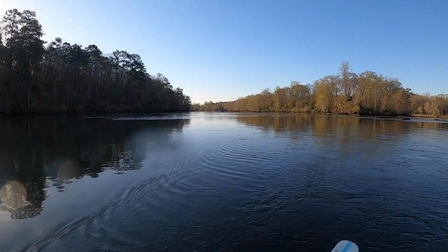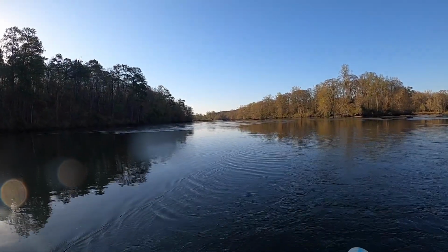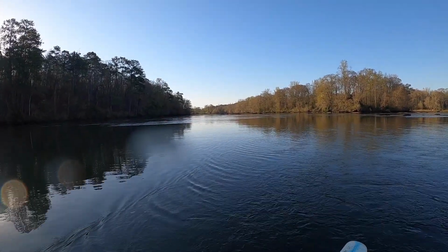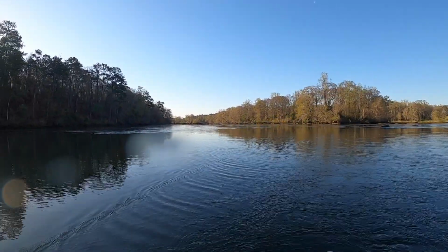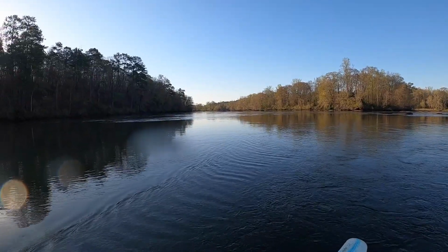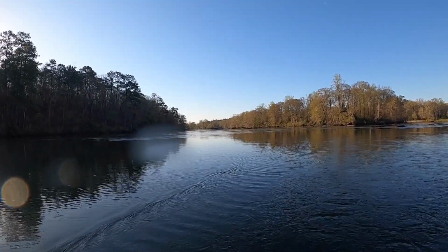I have fished a lot of clear spring-fed rivers in Florida where you can see the fish, and these areas consistently hold fish, so that's why I say that. And because there's a channel bend here, the current splits at a much greater angle here, close to 90 degrees.